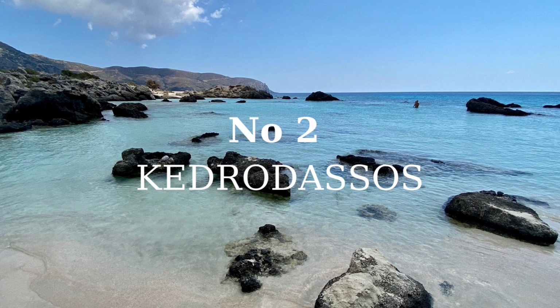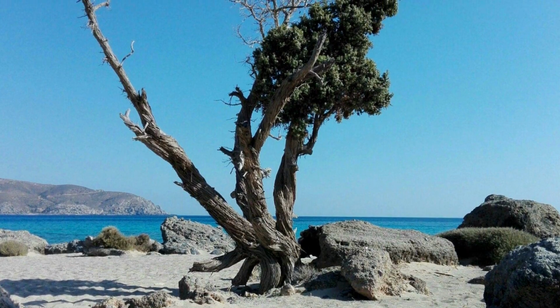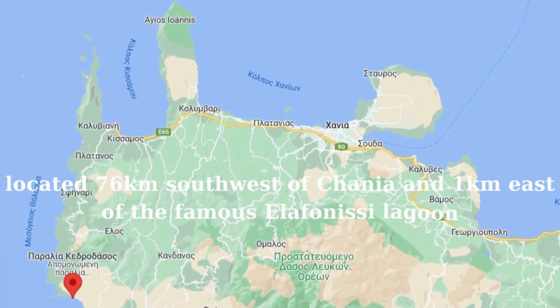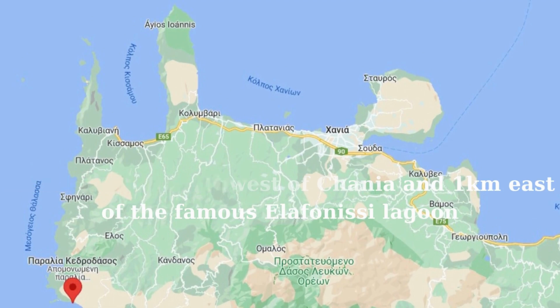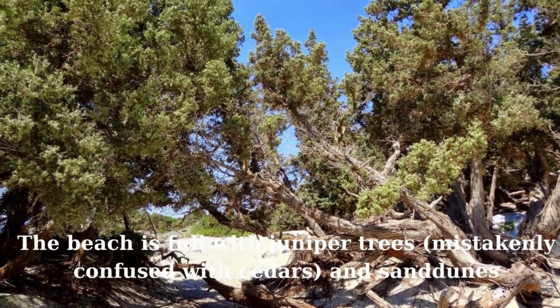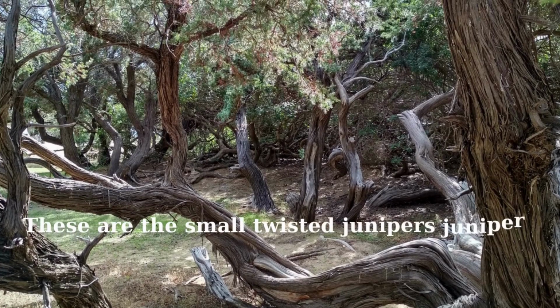Number 2. Kedrodassos. Kedrodassos, i.e. juniper wood, is an amazing beach, located 76 kilometers southwest of Chania and 1 kilometer east of the famous Elafonisi lagoon. The beach is full of juniper trees, mistakenly confused with cedars, and sand dunes. These are the small twisted junipers.